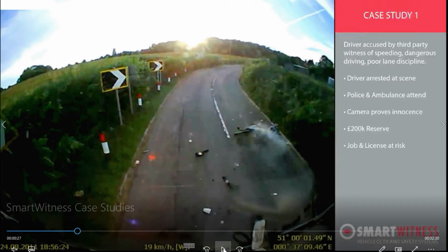What we saw then is two motorcyclists that came around the corner and there was an impact with the vehicle. Now the driver of the truck was accused by the motorcyclists of encroaching into their lane and causing the accident. The police and ambulance were called and the driver of the truck was formally cautioned at the scene and then later arrested. The driver's job and licence were both at risk. However, video evidence provided by SmartWitness proved the driver's innocence and the motorcyclist was later charged.